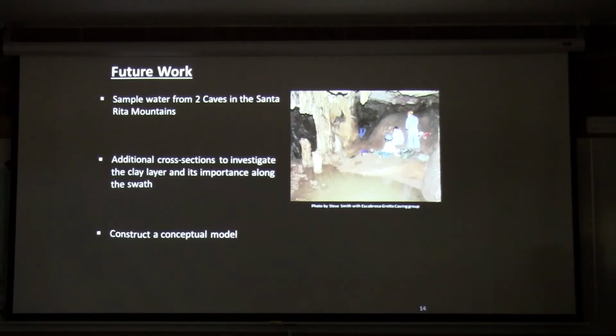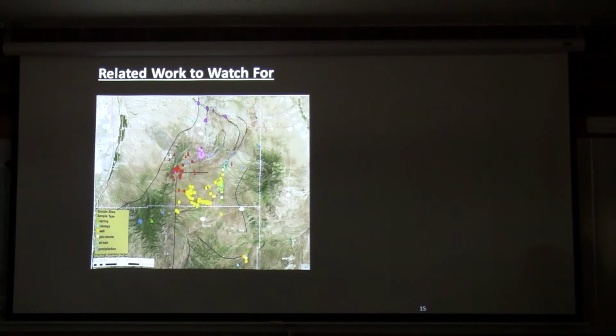Making additional cross-sections is important. That initial cross-section that I showed you really opened my eyes up to what was going on subsurface. And then construct a conceptual model. The conceptual models that exist right now are the best to our knowledge, but I think we can improve on them, and I think our study can make them a little bit more refined.